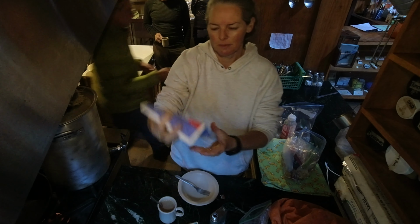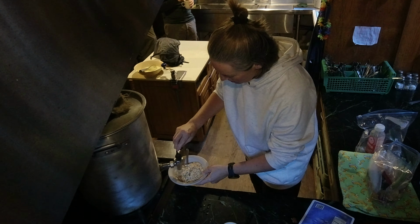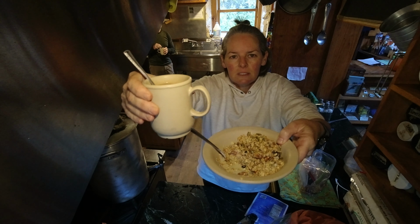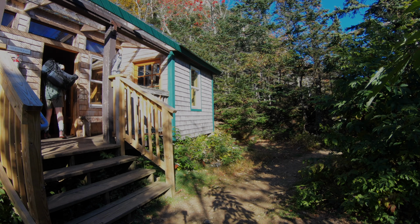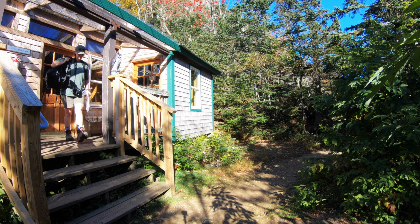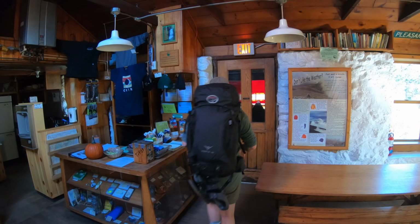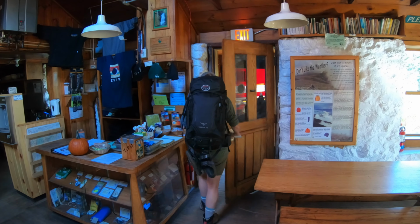Good To-Go brand. It says granola, but I think of it like kind of like oatmeal. Cheers. My breakfast of oatmeal stuff and coffee. Carter and I chat. It's been great.